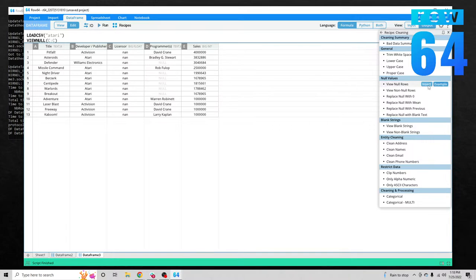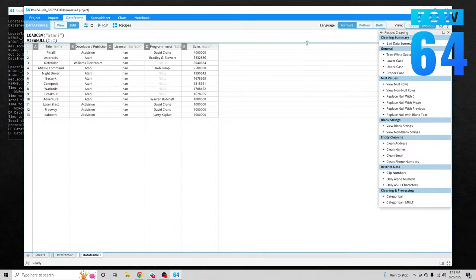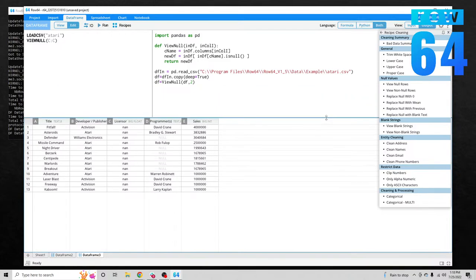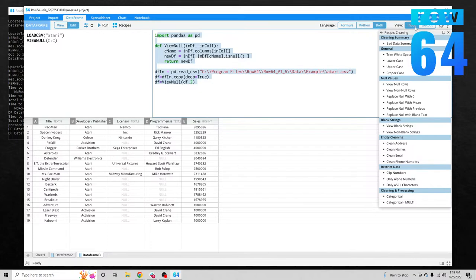So if you want, you can either insert an example if you already have your own data set in here, or you can click on example, which will bring up a sample data set, and it will actually show you immediately. Let me go ahead and put on the Python view here. You can see the underlying Python code, the input, what the data looked like prior to looking at nulls, and then what the output is.